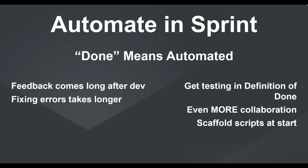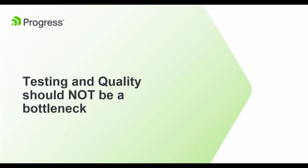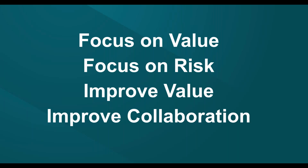So here's the thing. Testing and quality should not be a bottleneck. They don't have to be. If you focus on value, if you focus on risk, you can improve value, you can improve collaboration, and you can get rid of those bottlenecks that are holding back your organization from delivering really high quality software really fast. So I thank you for listening on.